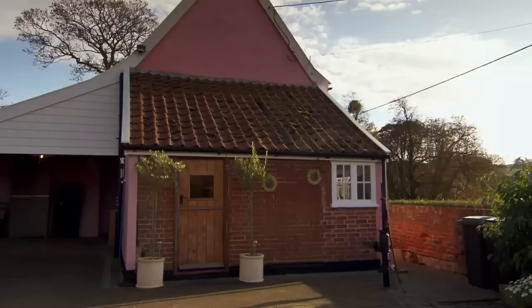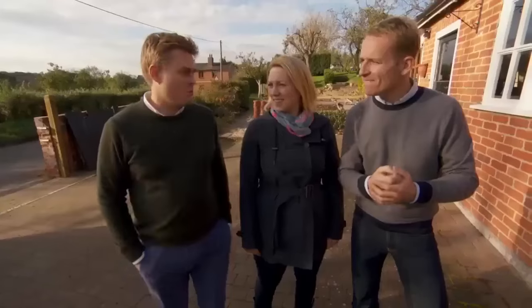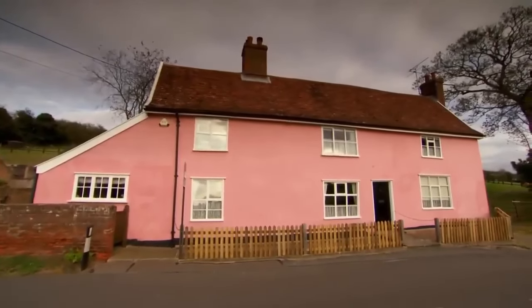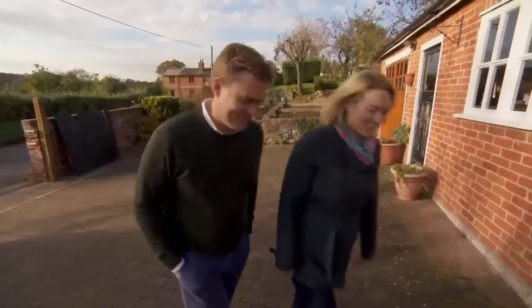I think it's very pretty. The house looks quite small from the outside. Hoping it will be bigger inside. I'm imagining it's probably got something large that comes with it. It has indeed. Come with me.